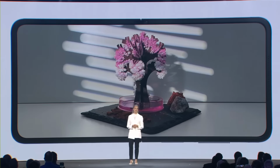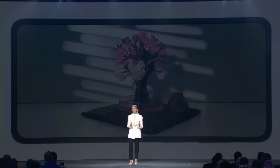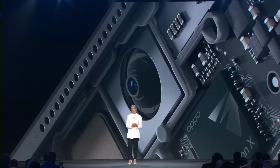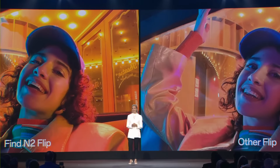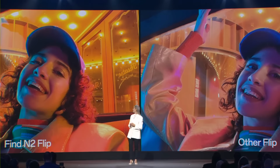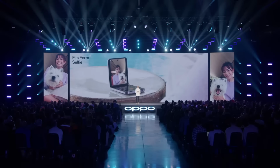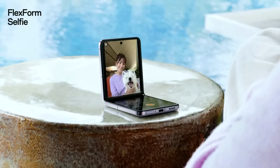So much easier. Find N2 Flip is also equipped with a high-quality 32-megapixel selfie camera using another Sony flagship sensor with an autofocus lens, the first in any flip. This front-facing camera is great for super clear selfies, as you can see here. With FlexForm mode, you can take selfies hands-free. And the wider lens with autofocus means that you can fit more into the frame.